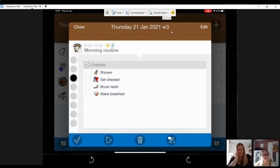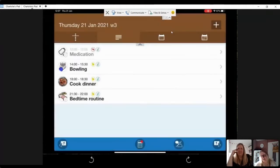You can also use it to add in your own photographs. We found with a lot of pilots that we're doing at the moment, when individuals use the HandiCalendar, it's so much more interactive once it's got their belongings, their bedrooms, their toothbrush, their everything into it. Once the activities are on the HandiCalendar, it's set up like this.